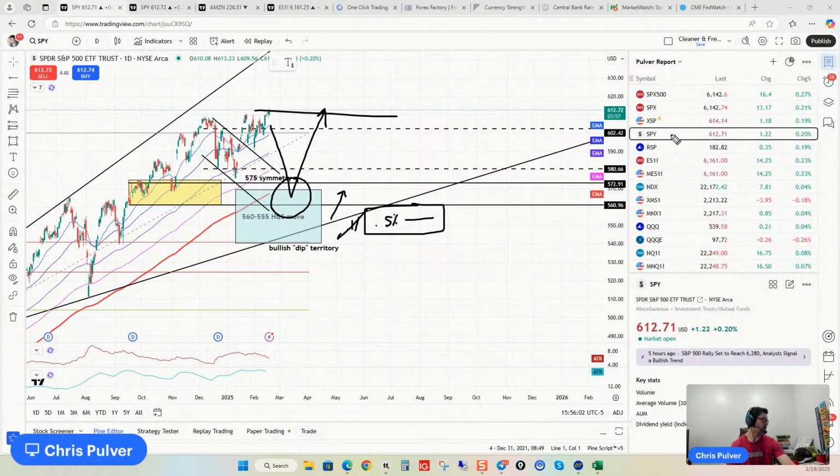So do a little exposure on SPY, XSP, SPX, RSP's equal weighted. I'm watching that one as well. And then a Nasdaq, NDX, QQQ, QQQE for equal weighted. Dow, if we pull back enough, I'd like the Dow trade as well. I think that's a good one.